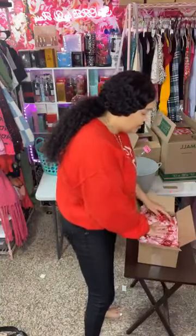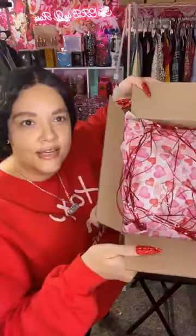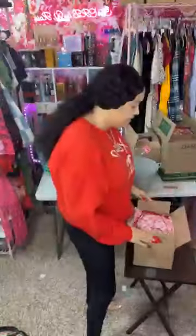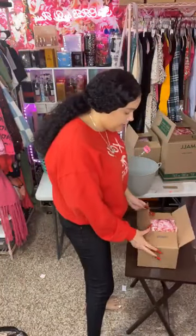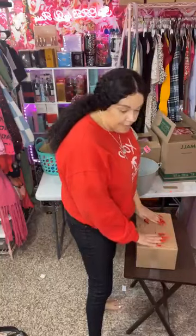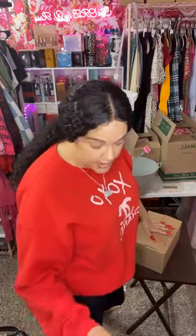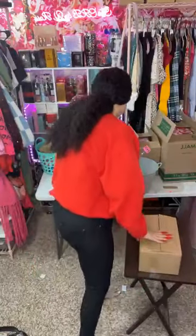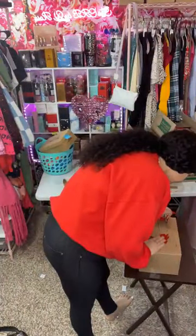And I'll also print her off a packing slip, and this is what the foo-foo looks like up close, okay? And then I will print her a packing slip and let her know her leopard shoes will be in her next shipment, okay? Shout out to Miss Katie for her order.